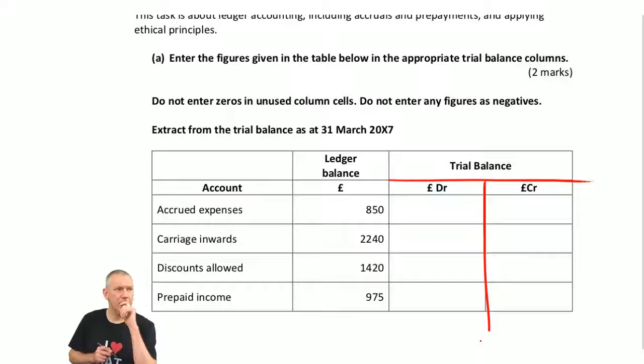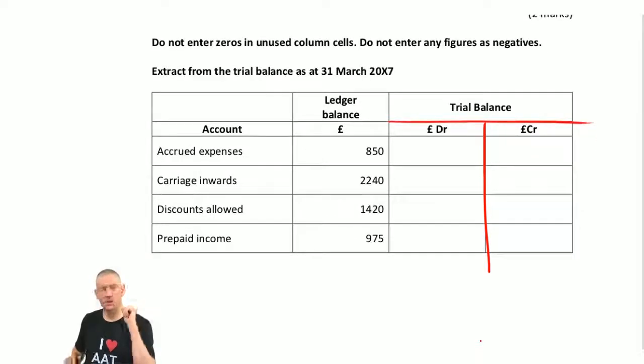So the accrued expenses are, I think what I'll do is, how shall I do this? The accrued expenses are the costs that we have incurred from suppliers that we haven't paid yet. And the classic example that's often given for this is, no, let's go for this.